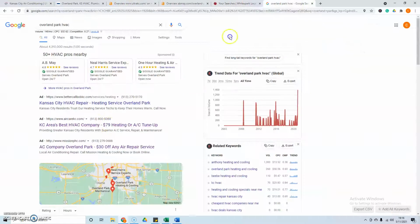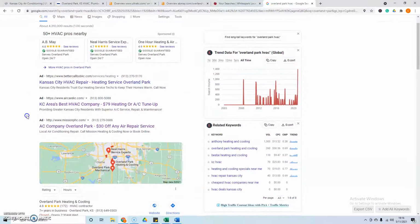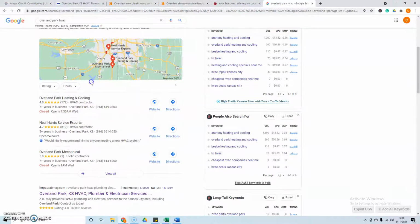Once you start ranking for Overland Park HVAC, up here we've got the ads that people pay for, but then down here is the next visible section, and that's what we call the Google Map Pack. And the way that you get ranked in here, you'll see AB May isn't. It's because they've got the local companies, and they have the most citations. So Overland Park Heating and Cooling is in the number one spot right now.